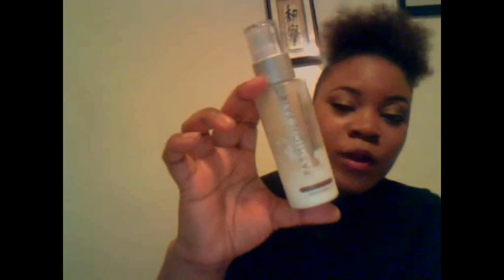The next thing I've been using is the combination moisturizer, which you can see I've been working the mess out of. I like this because, like I said, these items do not break me out. It does not irritate my skin. It moisturizes my face without making it too oily, and it doesn't make it too dry. So that's another skin product I've been really loving.